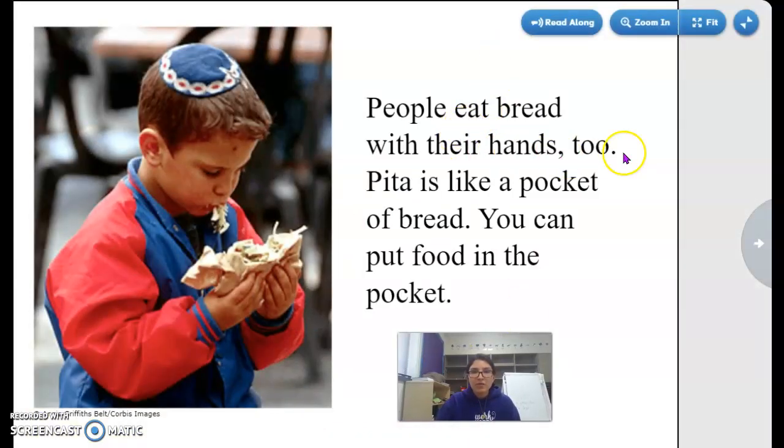People eat bread with their hands too. Pita is like a pocket of bread. You can put food in the pocket. Have you ever had this type of food? Give thumbs up if you have, thumbs down if you haven't. I have, and I really enjoy it. It's pretty good.